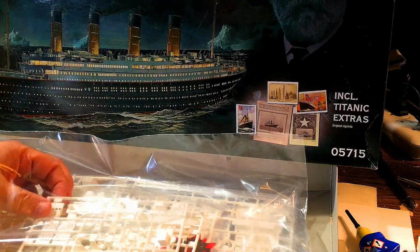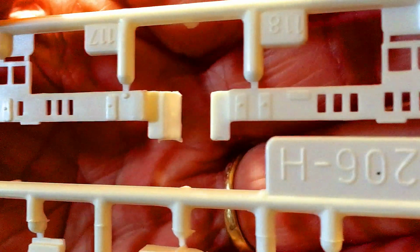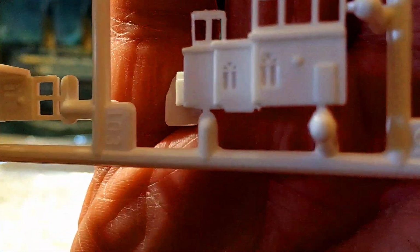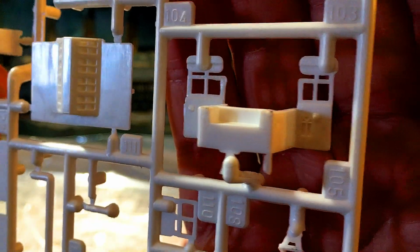Let's see, we got another small tree. Got more of the top deck. It's got some more of the nice... See, the windows on this are open. You can see the doors and the little light. We got where another smokestack's going to go, and we have more railings. And on the bottom, you can see right there. The detail on this kit's pretty nice. And again, if you're going to remove them, you can put photo etch in there or try to drill out the window. Be careful. Very nice.